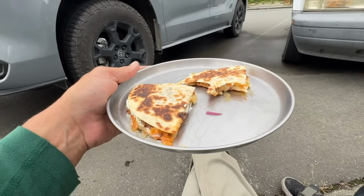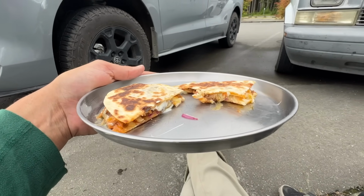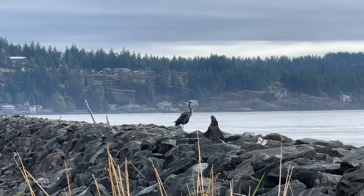All right, Elk Falls was worth the visit. It's no fee here. It is part of a provincial park, but yeah, the campground of course has a fee, but not to come down to the falls. Nice little walk down there. Doing up some parking lot quesadillas here after our walk down to Elk Falls. Yum.